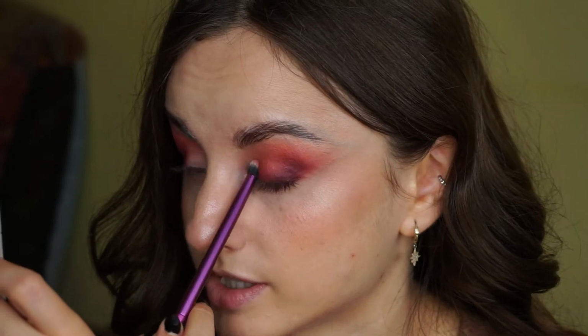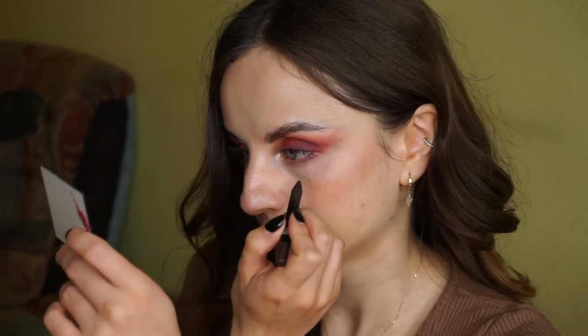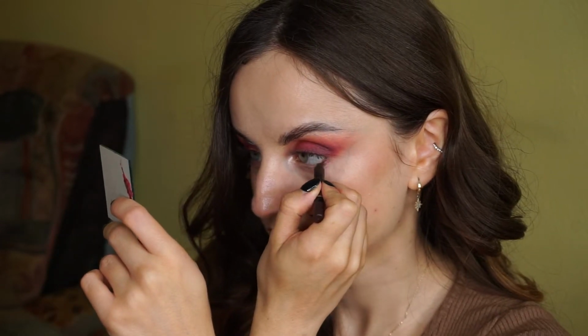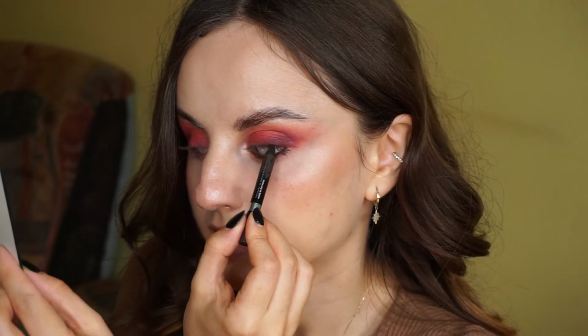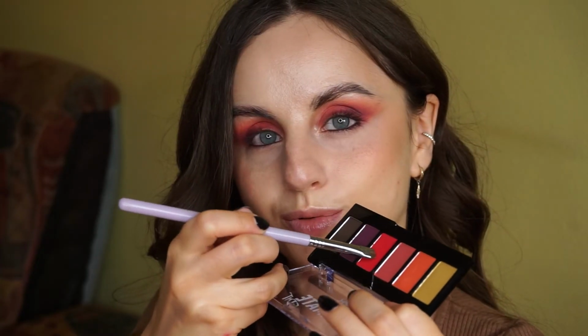It could have worked in my crease, yeah, but it's pretty on my lid as well. So, for the red lower lash line, what I want to do first is line my waterline with this brown pencil from Sephora Collection. You could use black. I was thinking of using black, but I think maybe brown will be less harsh. I'm also lining under my lashes to create more depth. Then I'm gonna follow up with the red.